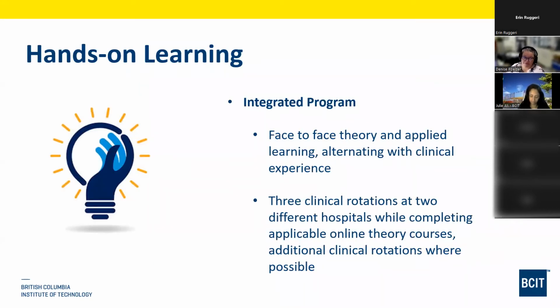So hands-on learning. The program itself is an integrated program. It runs for 6 consecutive terms, so 24 months. For the first year, we alternate between academics and clinical. The academic terms are face-to-face and on campus. We combine theory and simulation in our positioning and patient care labs. The students use simulation to practice positioning on one another, and then actually use mannequins and phantoms for exposures to produce an image so that they can actually take a look at what their positioning resulted in.